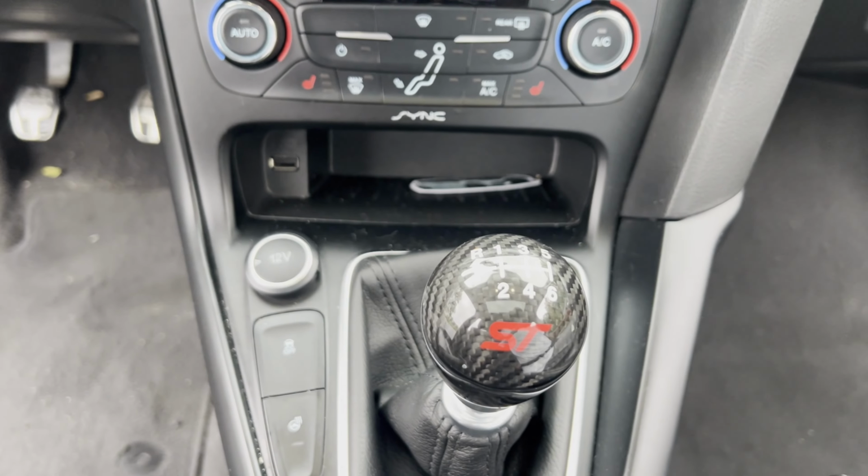Guys, we are going to be driving the Ford Focus ST, and I apologize guys, it's a little rainy outside, but can't do anything about it. So as I said before, we do have this 6-speed manual transmission, which I absolutely love. So let's see how it's gonna do. If you've seen my other video, I have been driving this car for a little bit.